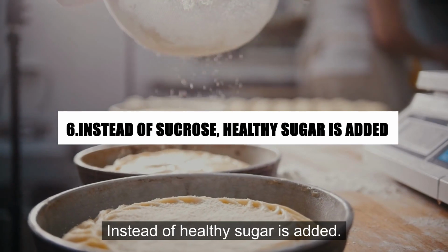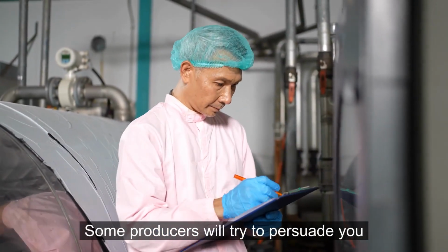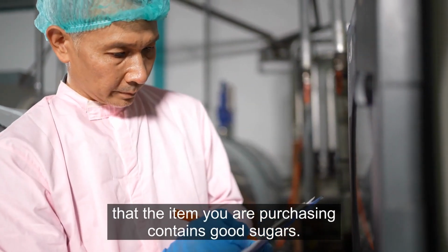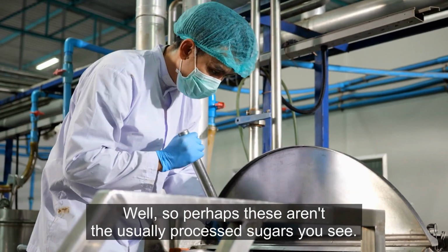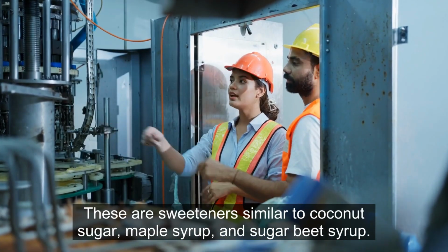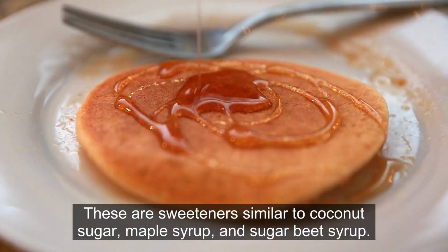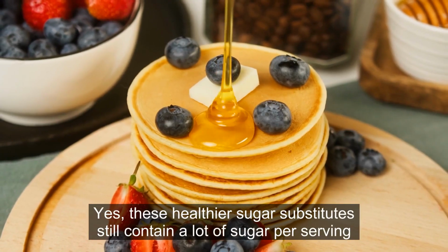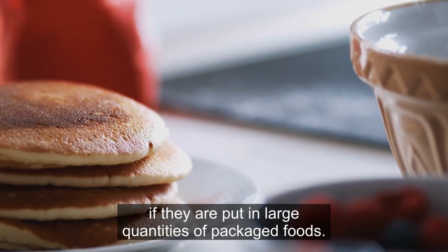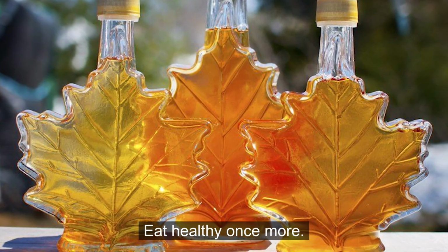6. Healthy sugar is added instead of sucrose. Some producers will try to persuade you that the item you are purchasing contains good sugars. Well, so perhaps these aren't the usually processed sugars you see. These are sweeteners similar to coconut sugar, maple syrup, and sugar beet syrup. Yes, these healthier sugar substitutes still contain a lot of sugar per serving if they are put in large quantities of packaged foods. Eat healthy once more.